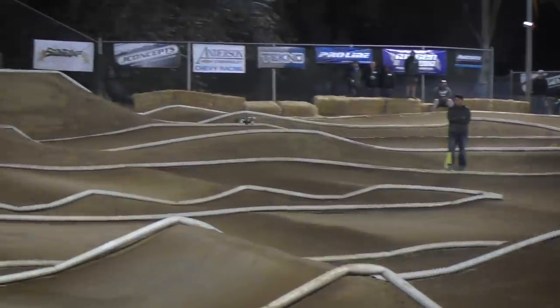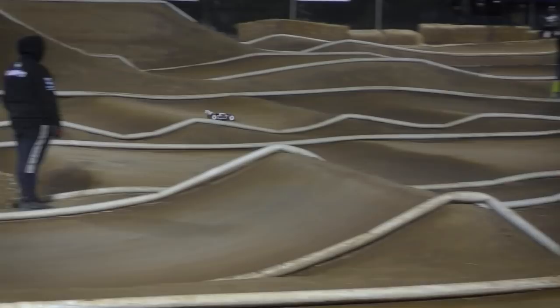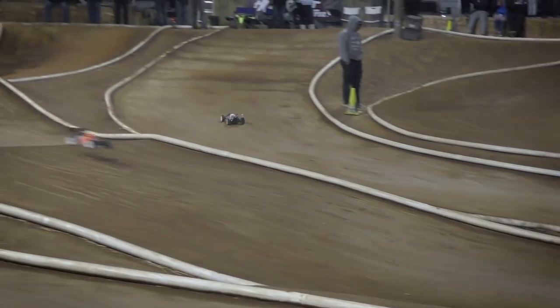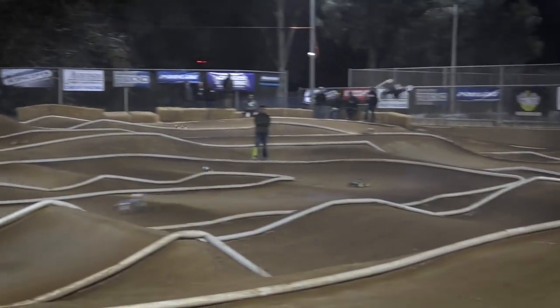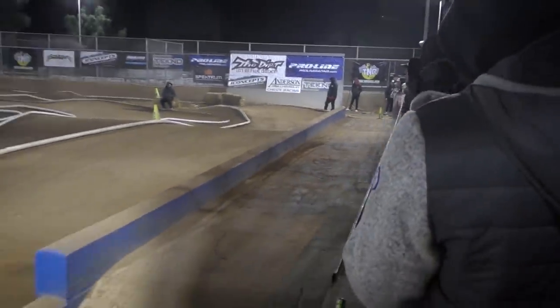There's Logan down the straightaway. Maifield is up and over the step up. 15 seconds to go. Let's see if Maifield can make it by for one more lap, and that will be his victory lap. If Maifield makes it to the line and gets by, he is automatically the champ. Here he comes. 3, 2, 1.